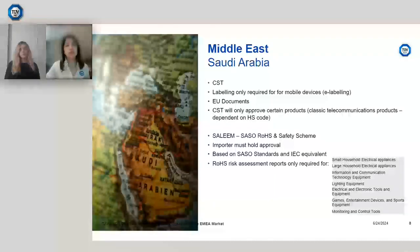Now, very much like Israel, for SASO, the local importer must hold the approval, and approval can be either per shipment or covering the product. So if you are planning on shipping once, it might be easier to obtain a single approval, but we will need commercial invoices and shipping documentation to proceed with this.